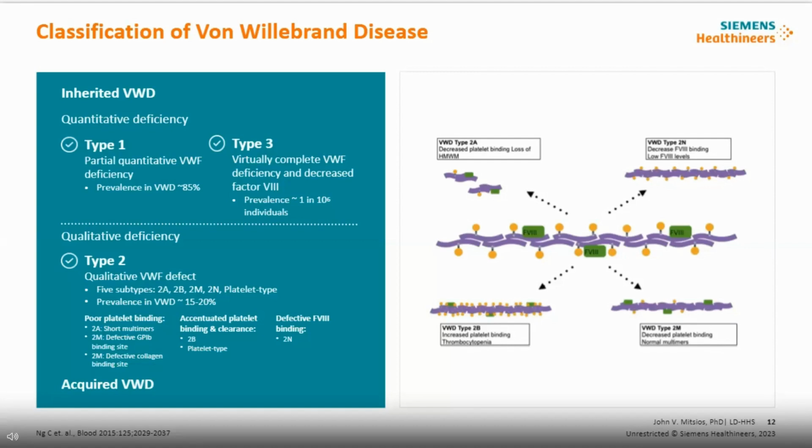And of course, we have acquired von Willebrand disease, which can be seen in a number of pathological conditions. For example, patients who have multiple myeloma can have an acquired von Willebrand type of picture, or patients who have recently undergone some type of surgical procedure. For example, when you do an aortic valve replacement procedure, if the valve doesn't sit within the heart in a sufficient manner, it can result in acquired von Willebrand disease because there's turbulent blood flow around the valve, resulting in enhanced thrombotic risk.